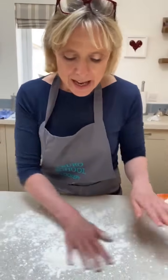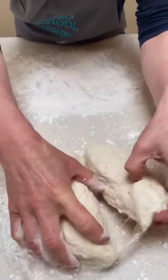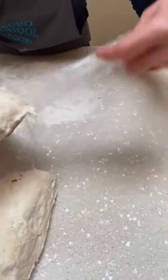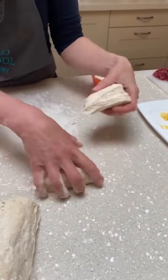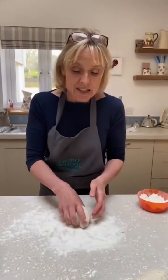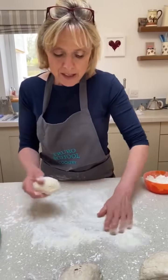So right, now I'm going to cut this into 4 pieces each. This is cut a clinker as well. It's still a little bit soft, but I just want to crack on and get these made. So if you can leave that pastry a bit longer to go a bit firmer, then all well and good.